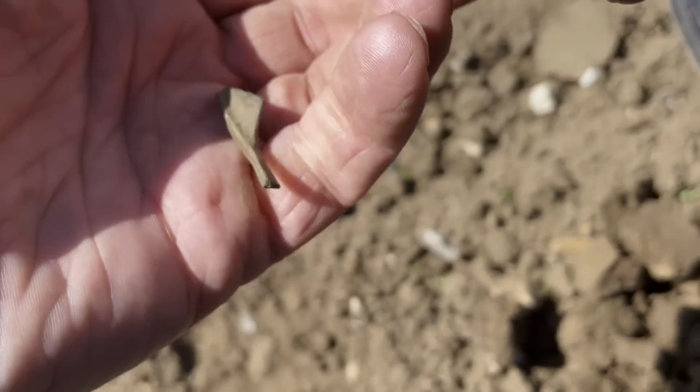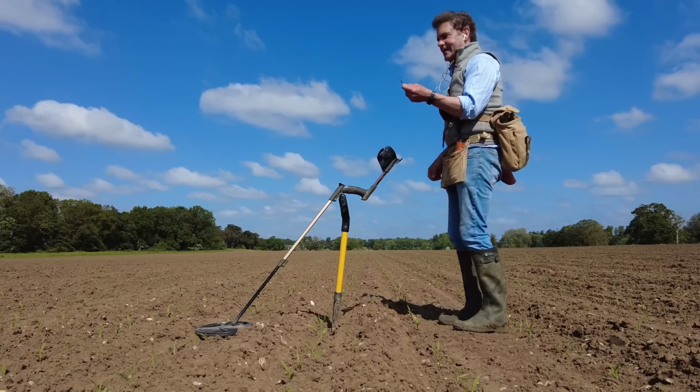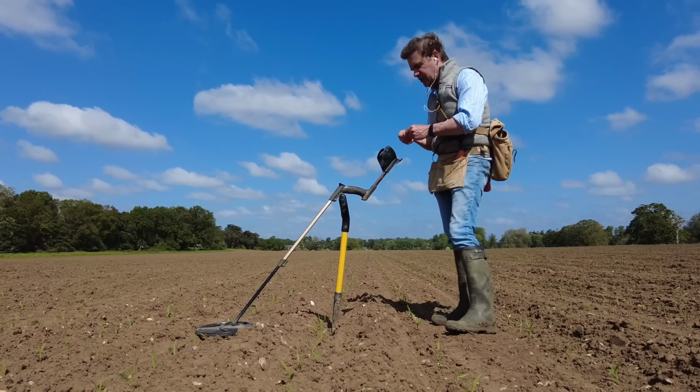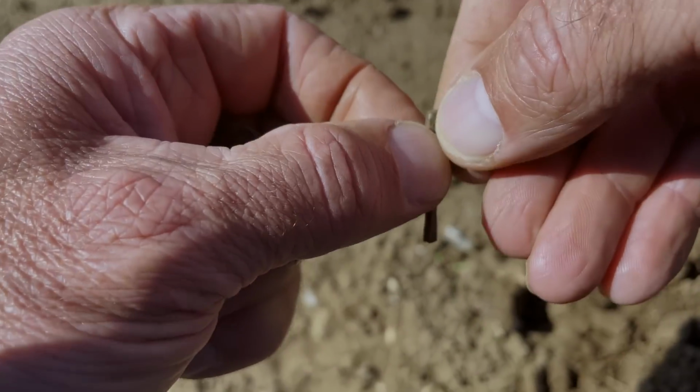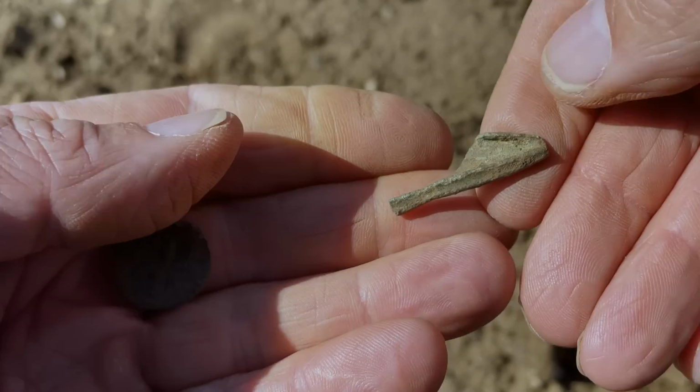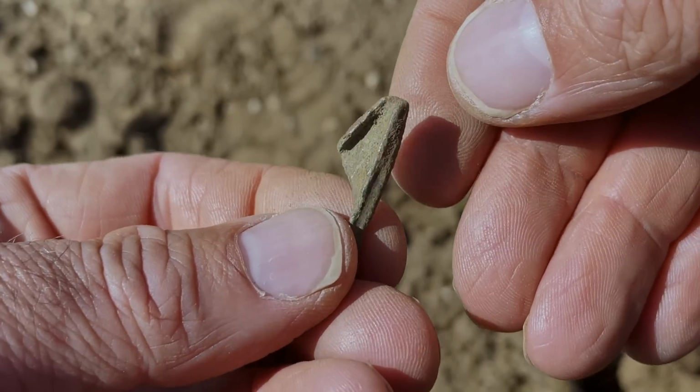So I'm pleased with that. And then this. Now, this isn't going to be find of the century, but it's the best sign you could possibly get. It's the catch to a Roman brooch. So I'm pleased with that.